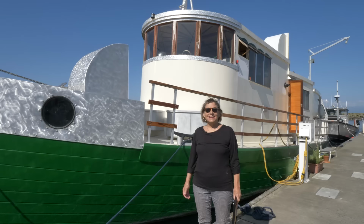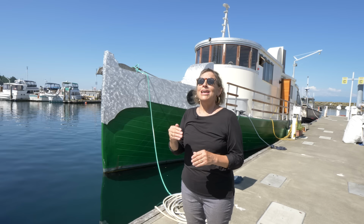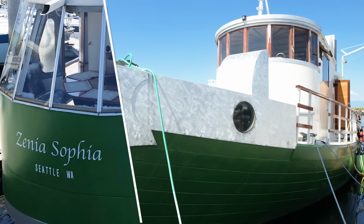She was born in 1926 as a tugboat. She is a tugboat, a working tug called the Edward A. Young, until 1969. In 69, she became a personal liveaboard home for a family that we happen to know. So when we bought her in 1995, she was a two-masted gaff rig schooner. You can't change the boat's name unless you go through a ceremony. So in 2010, she became the Zenia Sofia.